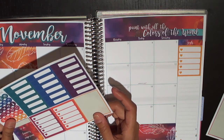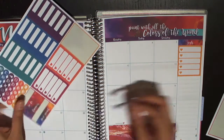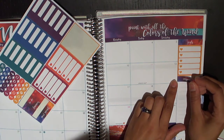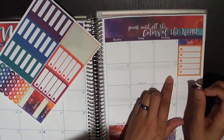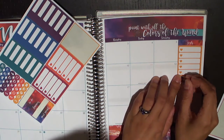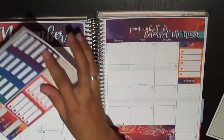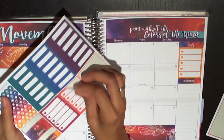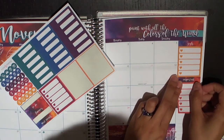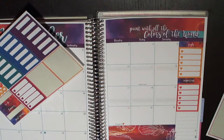Let's see. I'm going to do important next. So important stuff for this month, separate from goals. There we go. And then I'm going to use the orange one. It's kind of like a red orange. There we go.